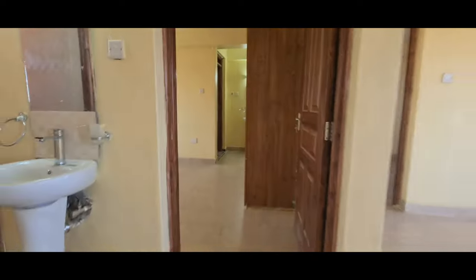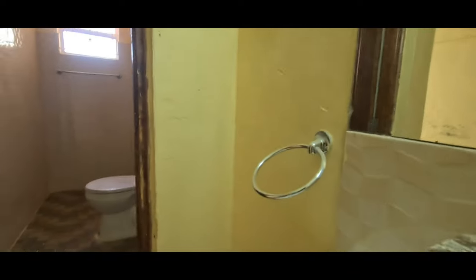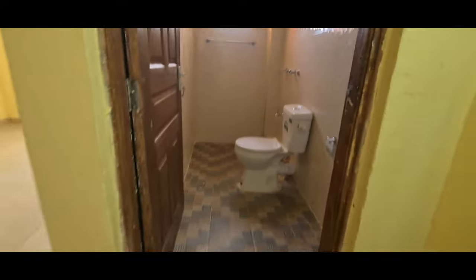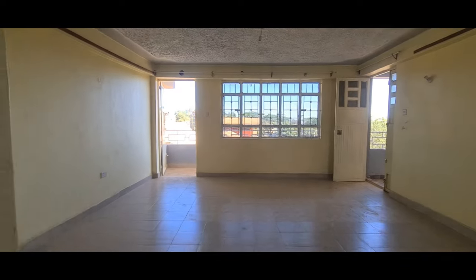Let's get into the master. This is the master bedroom, which is en suite, as you can see. Good lighting. This one, a 5x6, even a 6x6 can fit very well. Look, and the cloak room area. I have a sink there. You can see, and the bathroom, it's good, spacious, and mind you, these houses have solar for the bathroom. When you're taking a shower, you don't have to use the tokens, the solar suits you.